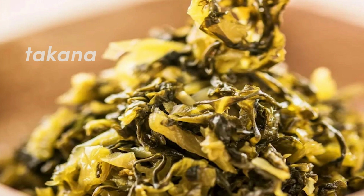This is pickled Japanese, what would it be? Leaf mustard, type of green. But it's also fermented and it's sweetened with sugar and salt and probably water. We would mix that into rice and form a ball into an onigiri, which is a nice way to boost the flavor of that rice.